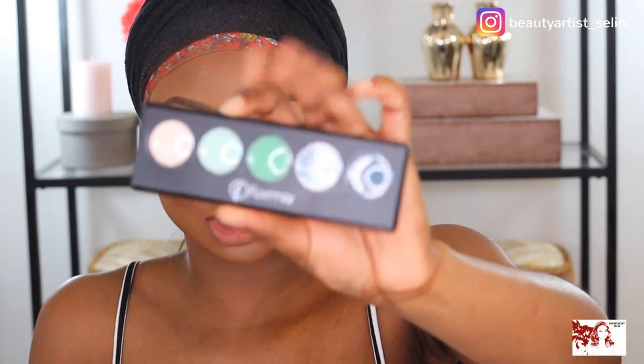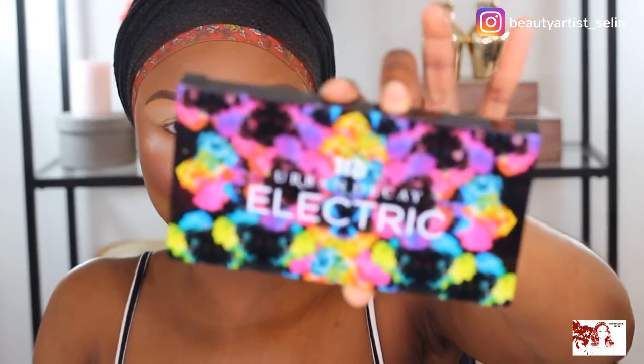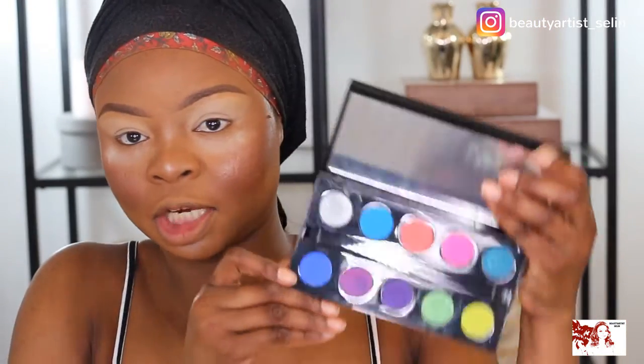So guys, to achieve this eye look, I'm going to be using 3 eyeshadow palettes. The first one is from Flormar Cosmetics, and the second one is Off Tropic by NYX, and the next one is the Urban Decay Electric palette. So yeah, start with the Electric palette by Urban Decay.